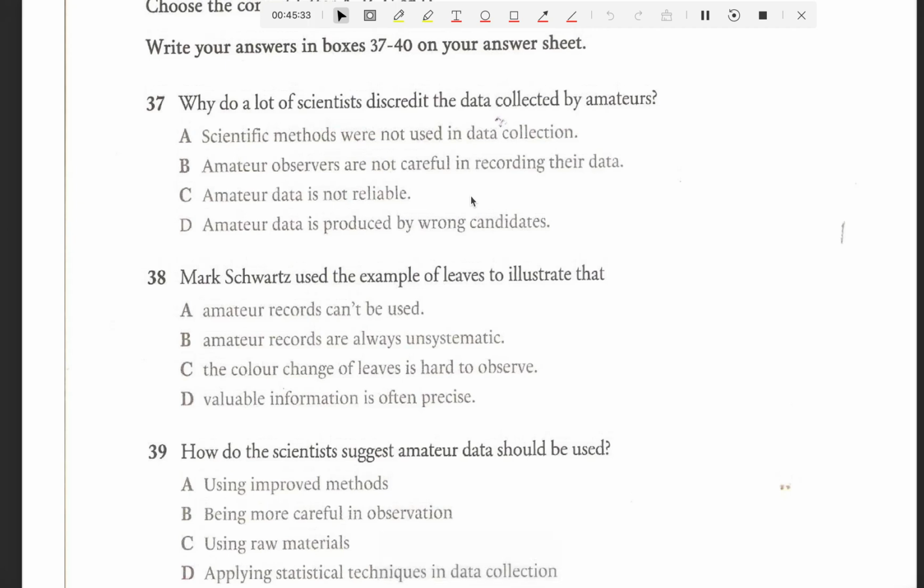The strategy here is the same exact thing that we have discussed for listening. Make sure to read only the question. For example, for 38, I'm going to read Mark Schwartz, very good name. It's not going to be paraphrased, so I'm going to read this, go up and find the answer. When I do it myself, I know what the answer is, then I'm going to come and match it with the options.